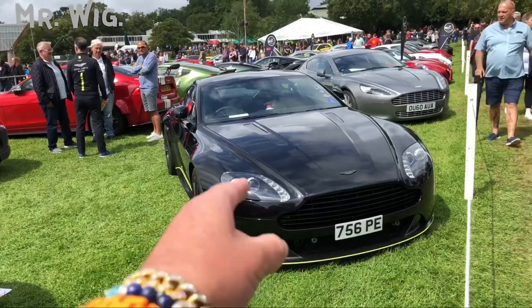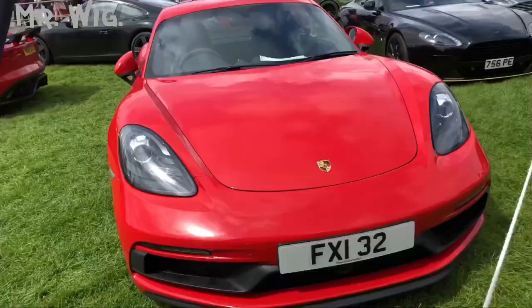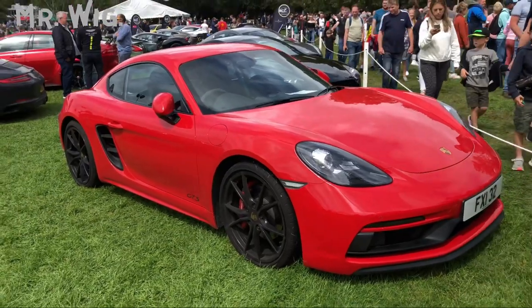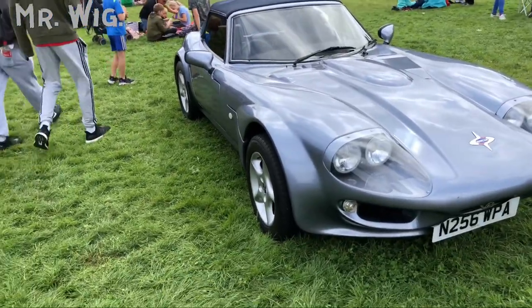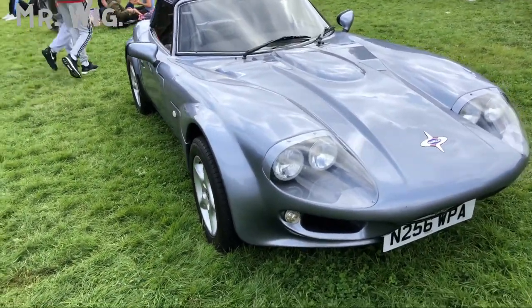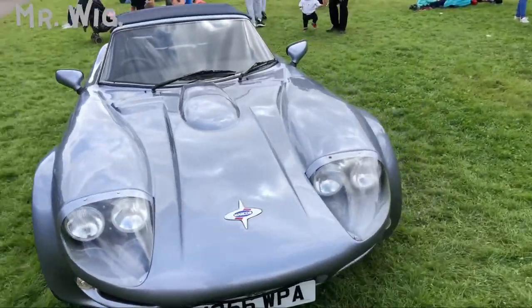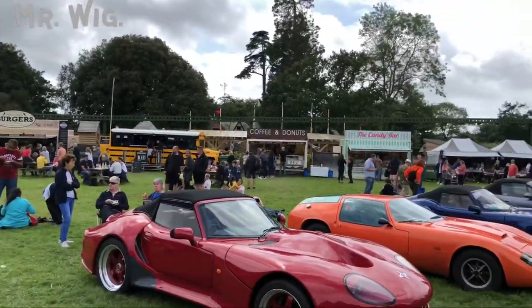The only downside with these cars is as soon as you wash them, after 5 minutes they'll be full of dust. We got here a Porsche GTS, what a cool car. Gorgeous car, love it. Barchetta, I'm a big fan. I never actually saw one on the road, I can tell you guys. So these people have them, they keep them in a garage and they bring them to a nice show like this one. This is the area where people can eat. There's some caravans selling food and drinks.